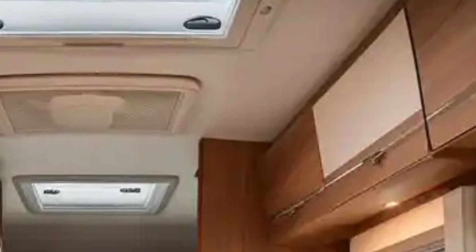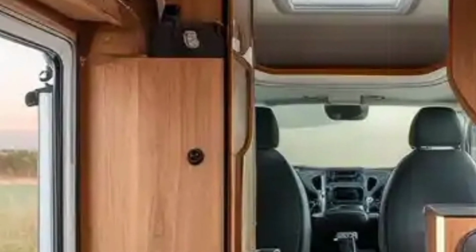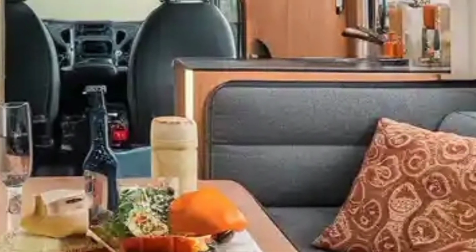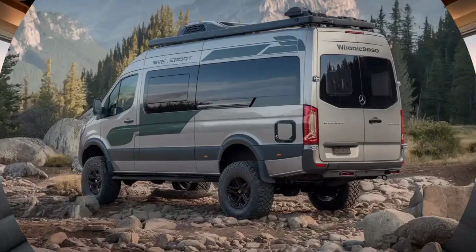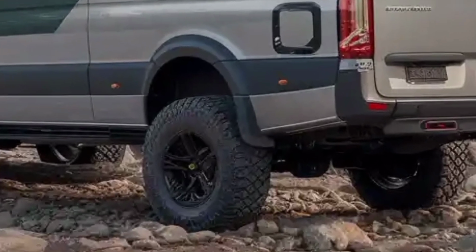One of the standout features of the 2026 Grand Tour is its advanced driver assist systems. These include adaptive cruise control, lane keeping assist, blind spot monitoring, and a 360-degree camera view. These features provide peace of mind, especially for those less experienced with driving large motorhomes.